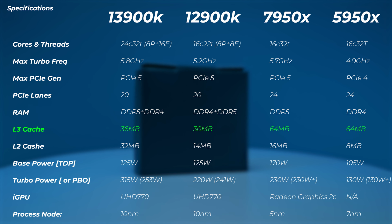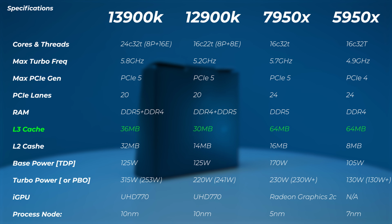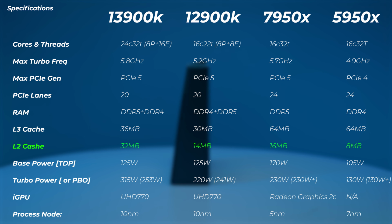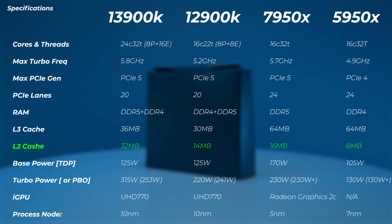In terms of L3 cache, the 13900K has 36 megabytes compared to 30 megabytes on the 12900K and 64 megabytes on the 7950X, which is basically double the amount the 13900K has. But the L2 cache, you can see, is 32 megabytes compared to 14 megabytes on the 12900K and 16 megabytes on the 7950X. So the 13900K has 16 megabytes extra, or double the L2 cache compared to the Ryzen 9 7950X.